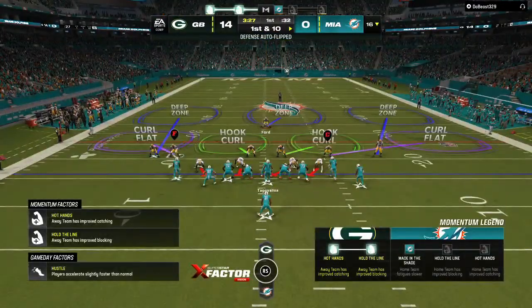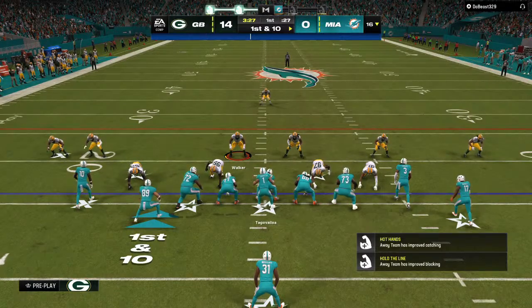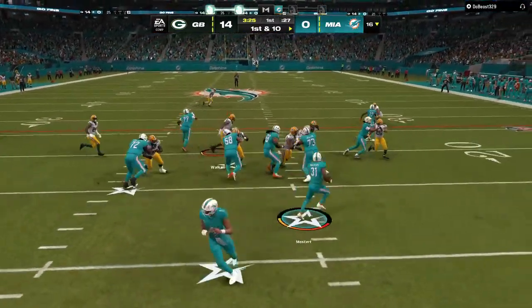First down Miami as they get set to start the drive. Now remember, they were just out here a moment ago through the pick six, so we'll see if they can take better care of the football this go around.